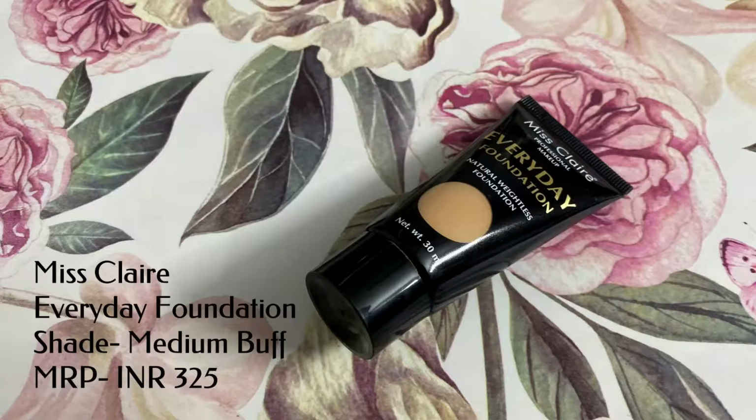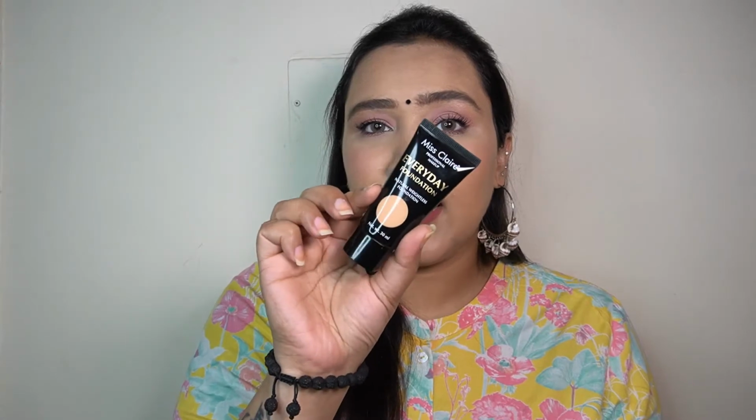I'm wearing my Miss Claire Everyday Foundation, Natural Weightless Foundation, and I use it in the shade Medium Buff. This is what it looks like. It comes in a squeezy tube like this. It does not have any pump to it. The packaging is really nice and very easy to carry around and travel with, and I absolutely love this foundation. It's a really beautiful, as the name suggests, everyday foundation.